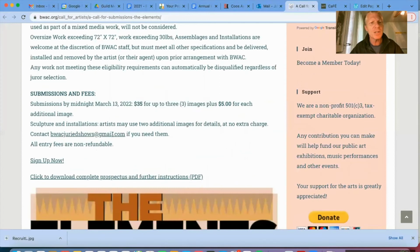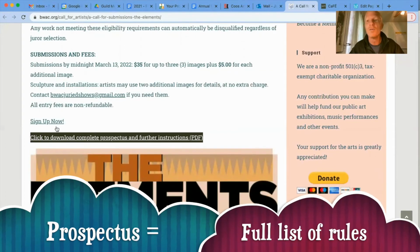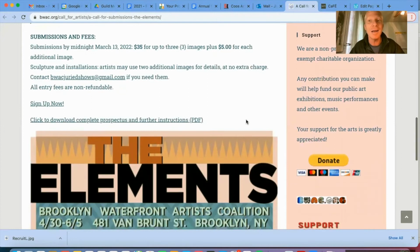They give you the person to contact. Like I was saying, if I didn't know if my work fits, email them. They're really quick. They'll get back to you and tell you yes or no about what you're trying to do and if it's a good fit. When they offer you the full prospectus, the full rules list, you should open that up because it's also going to tell you how you ship it, how you receive it, what you have to pay for shipping, and things like that. So I'm probably going to do that in a second.